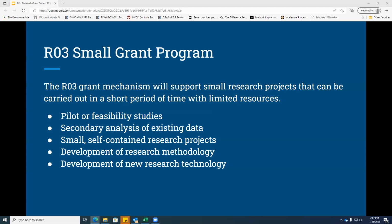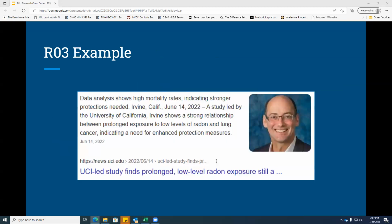The R03 offers numerous scopes for research as listed here, ranging from data analysis to development of technologies and methodologies. The scope of all these scopes that you see listed here will all depend on the IC issuing the FOA. And as part of today's presentation, I'd like to provide you with examples of awards we'll be discussing today.